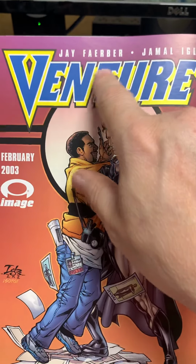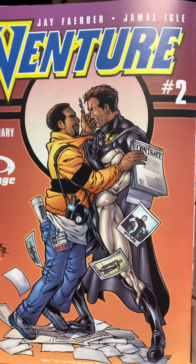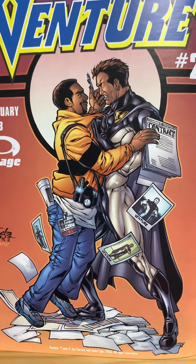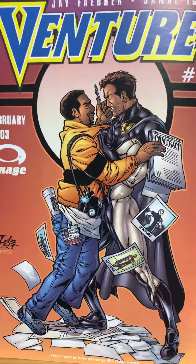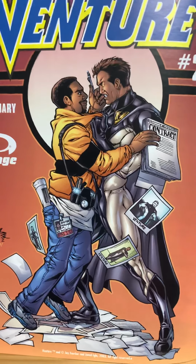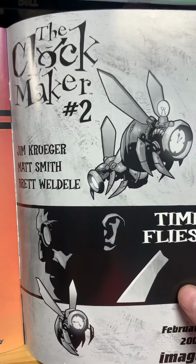Oh, Jay Faerber. I didn't know this was a Jay Faerber comic. He writes for TV shows now, but he did one of my favorite comics, Noble Causes, and then Dynamo 5. Oh, and he did so many comics. He really wanted to make a hit, and he kept trying different things, and if it didn't work, he'd switch to something else. But just good. I get anything by Jay Faerber, so I didn't know anything about this venture. I've got to look it up. Clockwork. Matt Smith. Okay, I don't know anything about that.